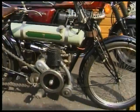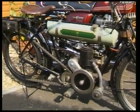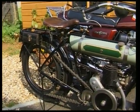Triumph again, wonderful firm Triumph, one of the old firms, and still producing bikes today. But they don't produce many like this now. This is 1915, and we've got the owner here. Your name is? Jeff Horn. Jeff, of course it's Jeff. Come round here in front, Jeff, and have a chat with you.